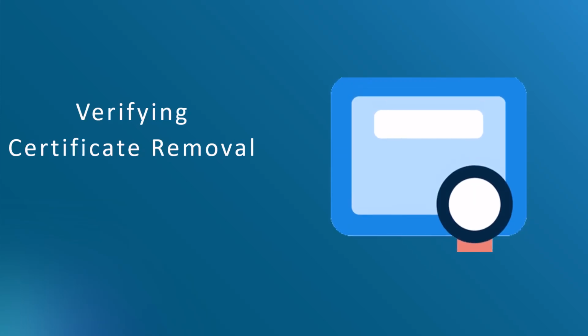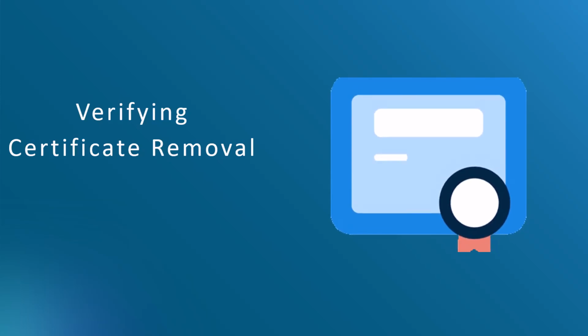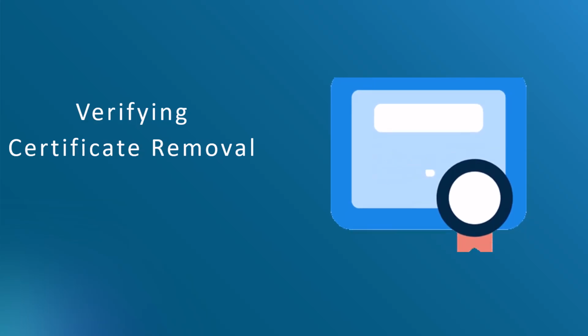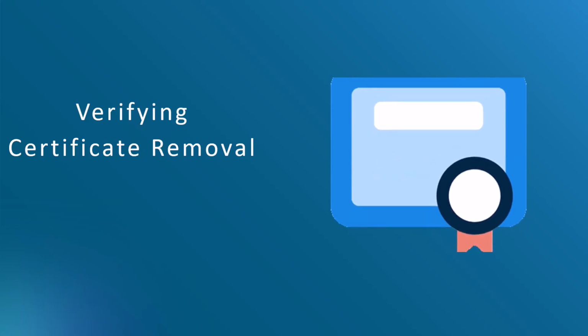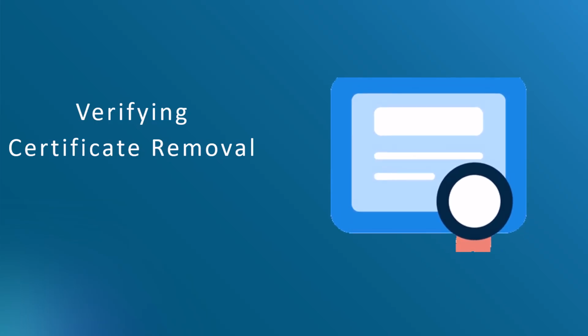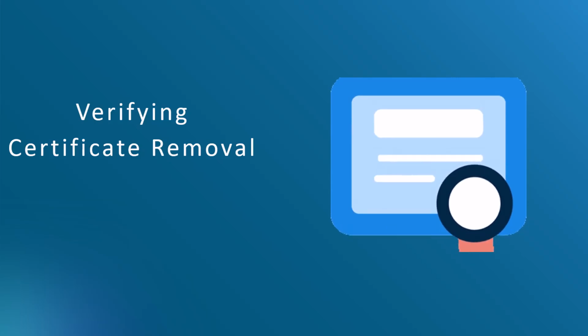Deleting a certificate is one thing, but confirming it's truly gone is the real challenge. Command line tools help you check fast. System logs are your breadcrumbs in the investigation. If the certificate is still lurking in the registry, it's time for a second round. Lastly, don't forget to test related services. Nothing worse than realizing something broke post-deletion.